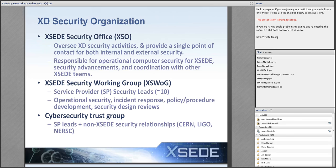Then next is the Security Working Group. And the Security Working Group consists of the different service providers. So the XSEDE project has different service providers that either offer HPC resources to the community or data storage services to the community. And each one of those service providers has a seat within the security team.